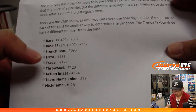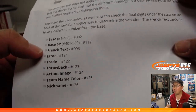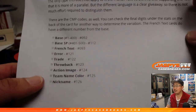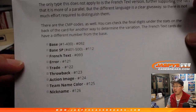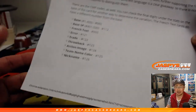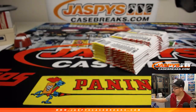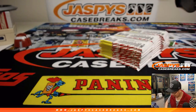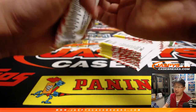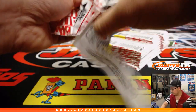I think the most difficult one to get is the throwback. I think most of the other ones are like one out of every 2,000 or so packs. The base short prints are a little more common. But it's the throwback ones that are like one out of every 10,000 packs or more, according to cardboardconnection.com and their info there. But yeah, the short prints definitely do well in secondary markets.